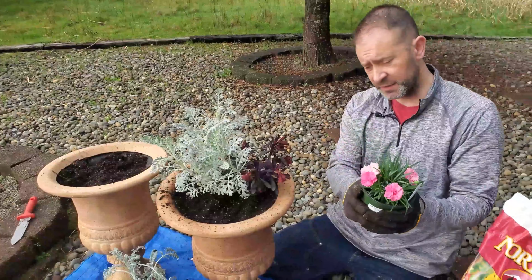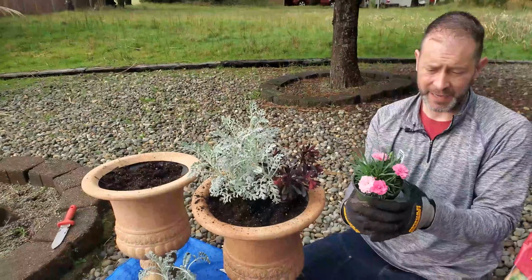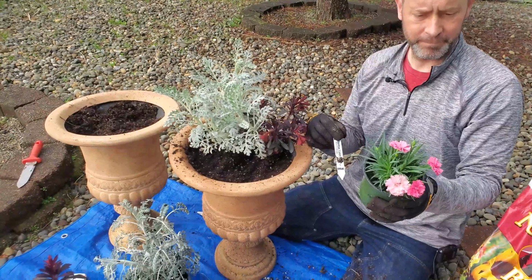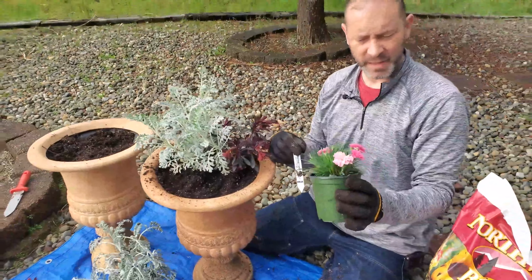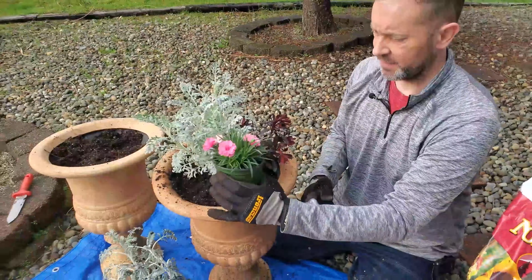So, all right, guys. Last but not least, we have two I Love You Dianthus to plant, and these are so beautiful. Oh my God, gorgeous. And they smell so good. I always love the foliage of Dianthus as well. It's just spiky. Sometimes it's kind of a bluish green. This has a little bit of blue tint maybe, so that'll look nice with the dusty.